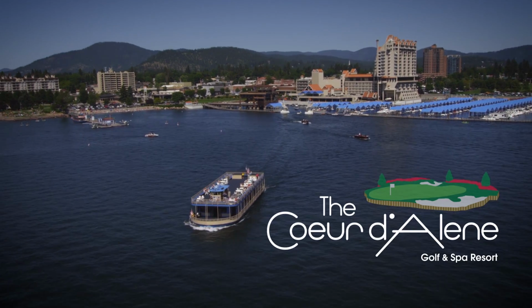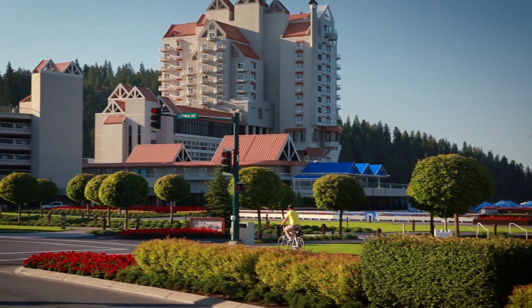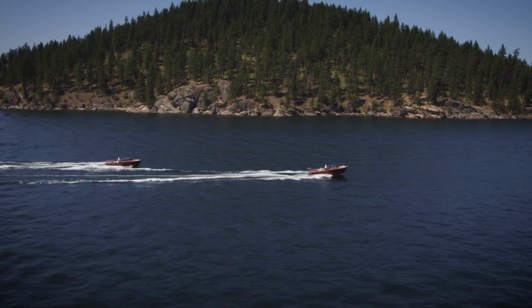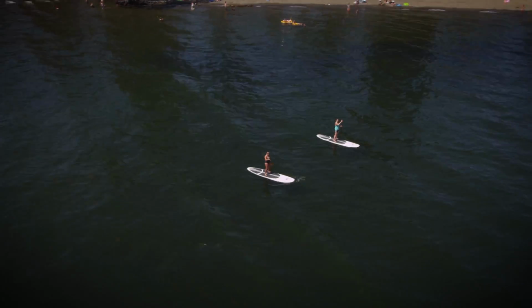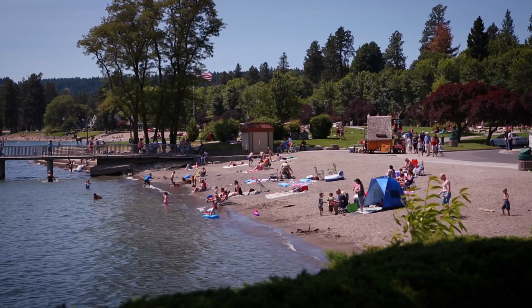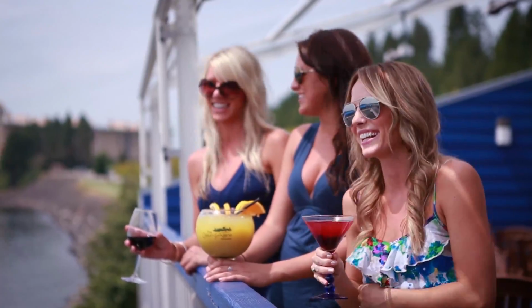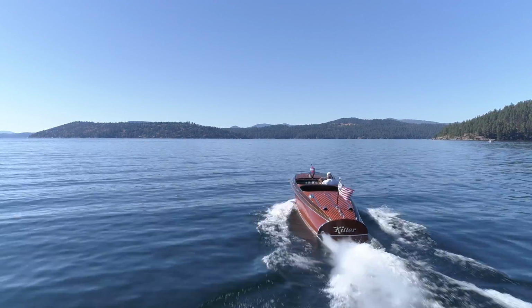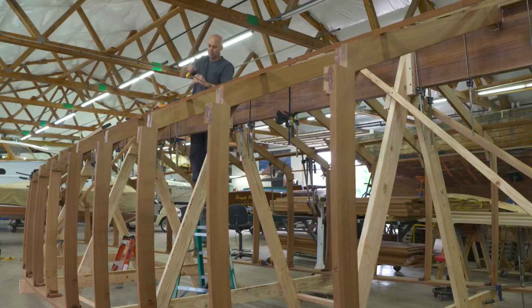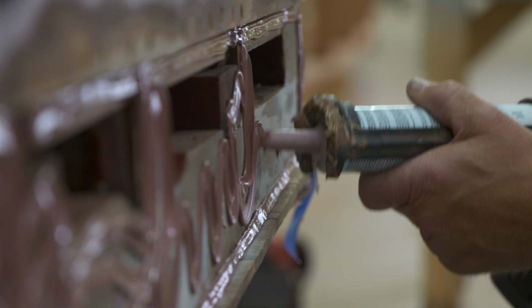Offering beautiful views, plenty of space, and world-class recreational activities, Lake Coeur d'Alene is once again a favorite getaway for celebrities, professional athletes, retirees, and people from all walks of life who enjoy the beauty and endless opportunities of a bustling community with a small-town vibe. Here, classic boating never went out of style, and a handful of contemporary boat builders are still cranking out truly legendary mahogany and chrome beauties in the old-school tradition.